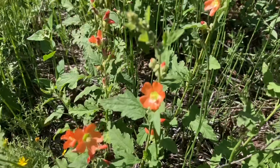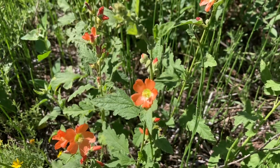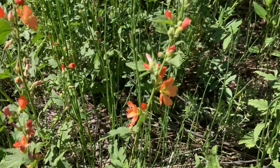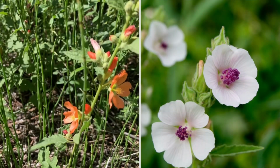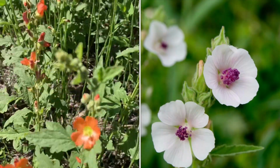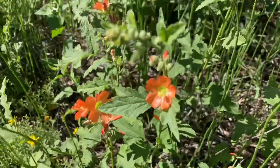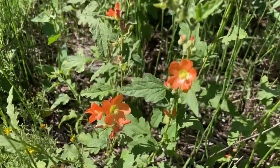These orange flowers are called globe mallow, which in and of itself isn't that remarkable, but there is a flower called a marshmallow that grows along streams and swamps and all. I haven't seen one here in New Mexico, but I just like knowing that there's a plant called a marshmallow.